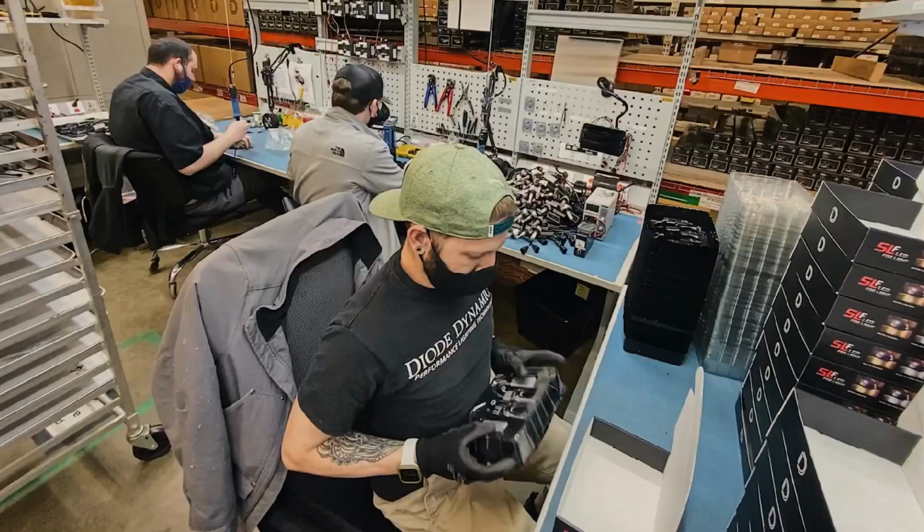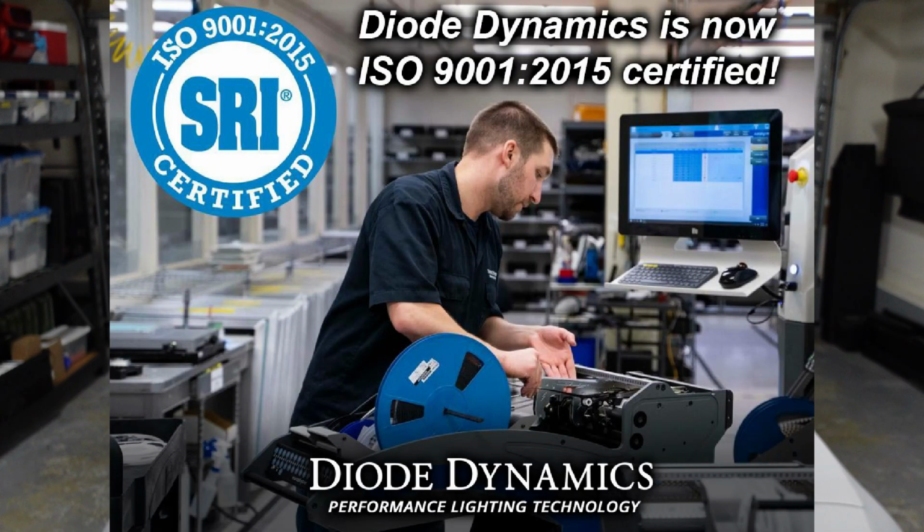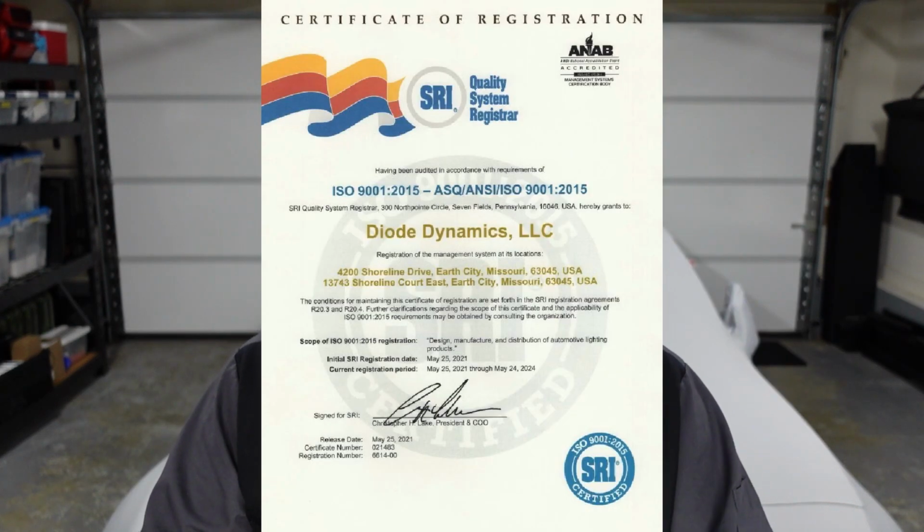And an upgrade on my truck is long overdue. Now, I've had great experiences in the past with Diode Dynamics products. I really like Diode Dynamics as a company. They've been around for well over 10 years, and they design and produce their stuff right here in the United States, Earth City, Missouri to be exact. They just got certified to meet the ISO 9001:2015 standard for automotive lighting products, if that means anything at all to you. And I found that they're pretty straightforward and honest about their published specifications in terms of light output. They're pretty accurate as they use industry standard measurements, and not all companies do that.